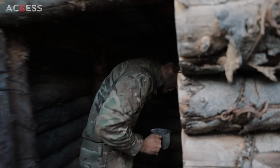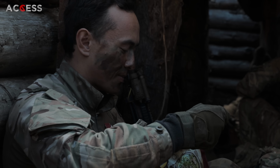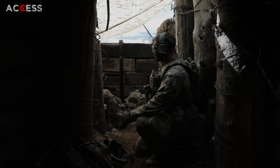And on it goes, and on it goes. Despite the amazing advancement in kit and tech, here they are practicing trench warfare again. It's real back to basic warfighting, and it's pretty awesome to see.